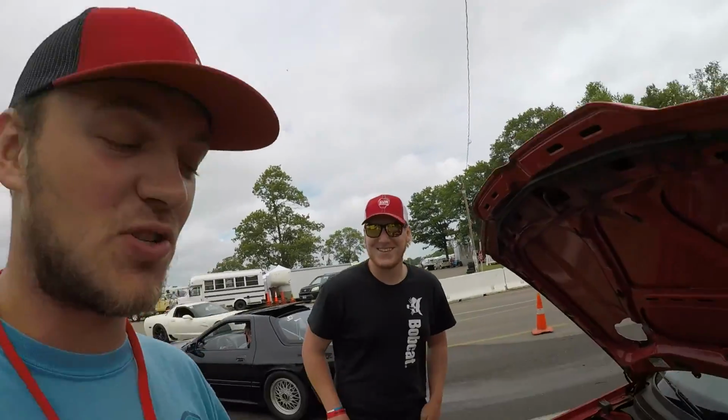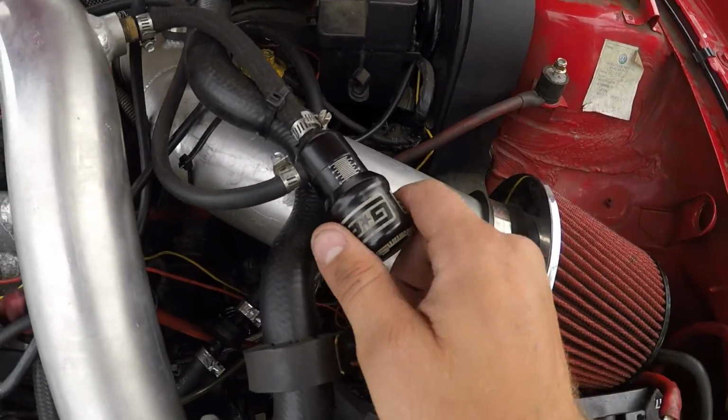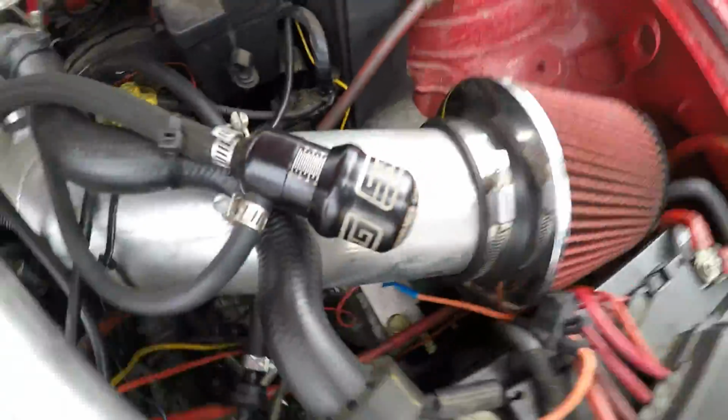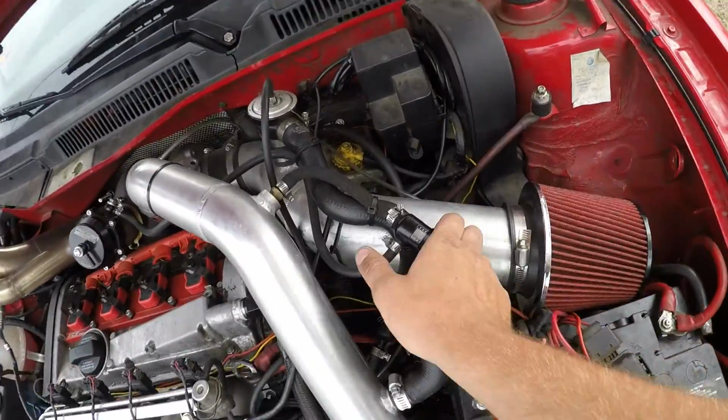On the top end, so I'm gonna give the boost controller another crank. We're at like 29 pounds of boost right now. See what that puts us in. Maybe a little more.